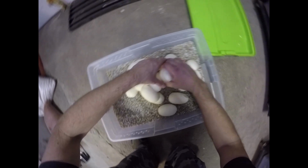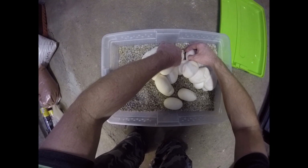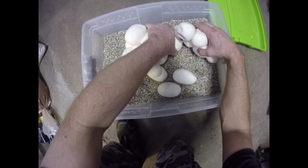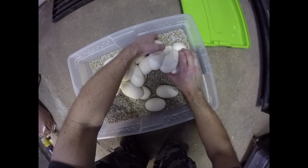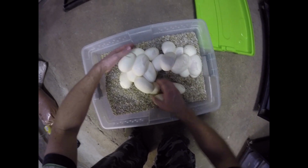Always get a little worried about separating them because they do stick to one another, but I've always had a good 100% hatch rate even from them when they tear a little bit. They don't tear open, but as you can see, there's just like a little tear piece there. Okay, so 1, 2, 3, 4, 5, 6, 7, 8, 9, 10.